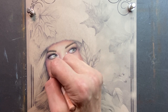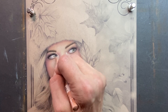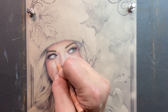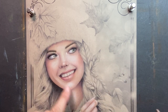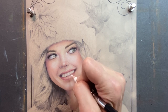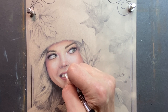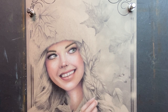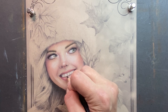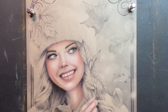Okay, so got a little bit more. It's a little bit better. It's not quite enough, but it's a little bit better. All right, how do I feel about her teeth? I'm gonna put some highlights on her teeth, some whiter bits so they're not just flat. I want to put a little bit bigger of a gap there. That's a little bit better.